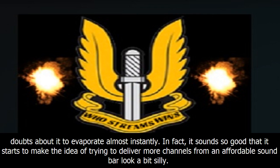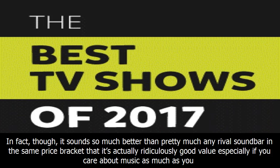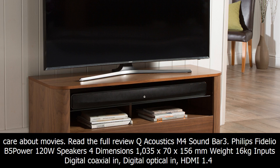In fact, it sounds so good that it starts to make the idea of trying to deliver more channels from an affordable soundbar look a bit silly. It sounds so much better than pretty much any rival soundbar in the same price bracket that it's actually ridiculously good value, especially if you care about music as much as you care about movies. Read the full review. Q Acoustics M4 soundbar.